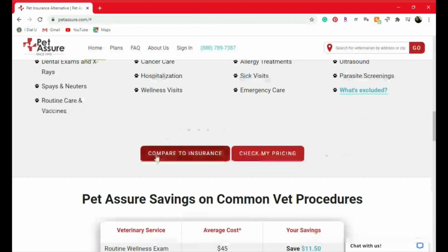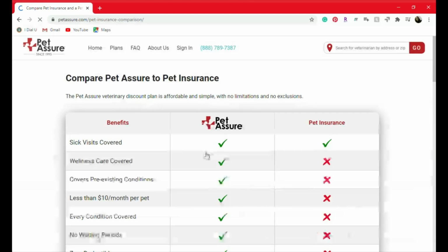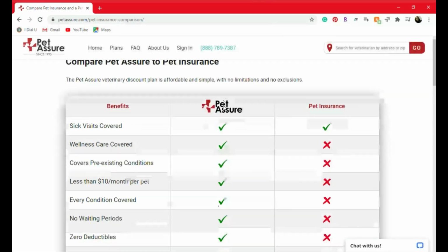Here at Pedicure, they make it very simple for you to compare to insurance. You're just going to click here, and they'll give you a quick comparison. Again, Pedicure is not pet insurance. It is an alternative pet plan with no limitations and no exclusions. This discount plan is affordable and it is simple.